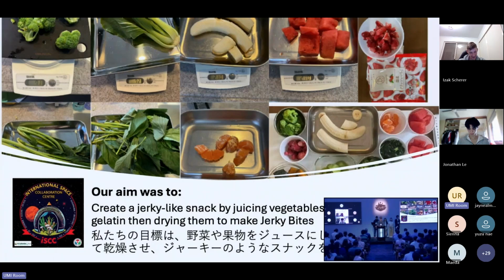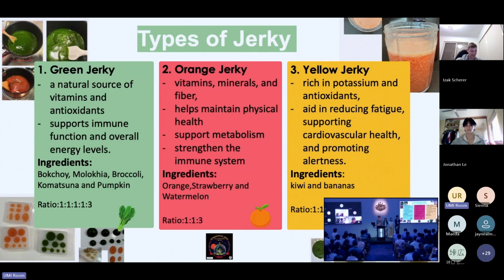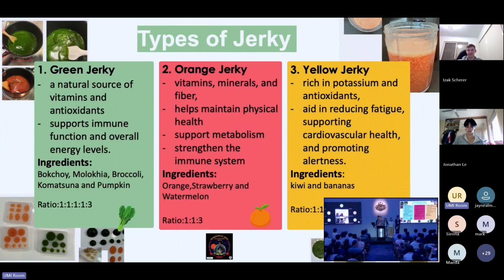To begin development, we gathered a range of fresh foods and carefully weighed them. We experimented with different ratios of pureed fruits and vegetables mixed with gelatin to develop green and orange jerkies. A yellow blend with bananas was unsuccessful as it did not set, due to the protein-digesting enzyme in bananas breaking down the protein in gelatin. We researched this with nutrients. We also experimented with dry time and method to refine the process.